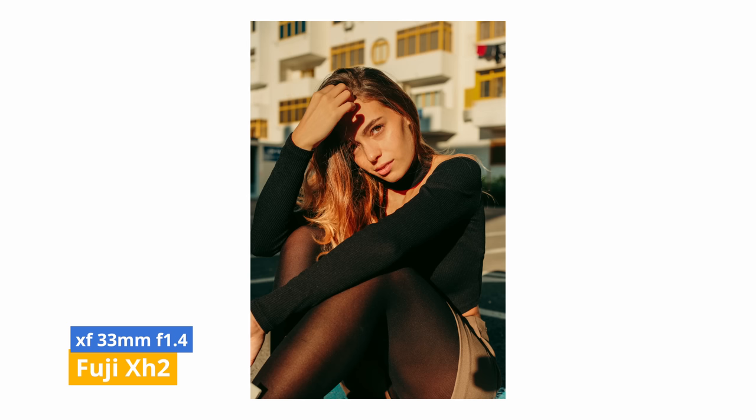So is that extra $500 worth the full frame camera? Which one are you picking, the Sony or the Fujifilm?